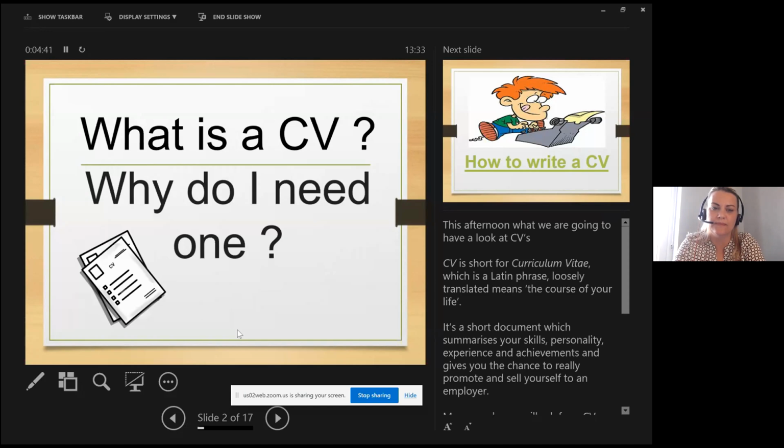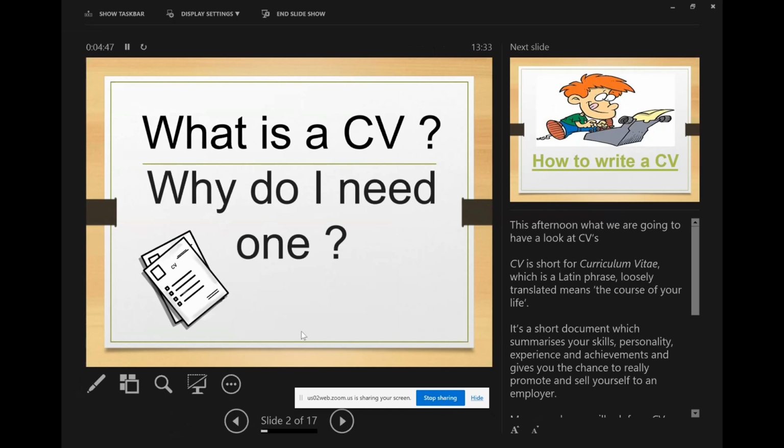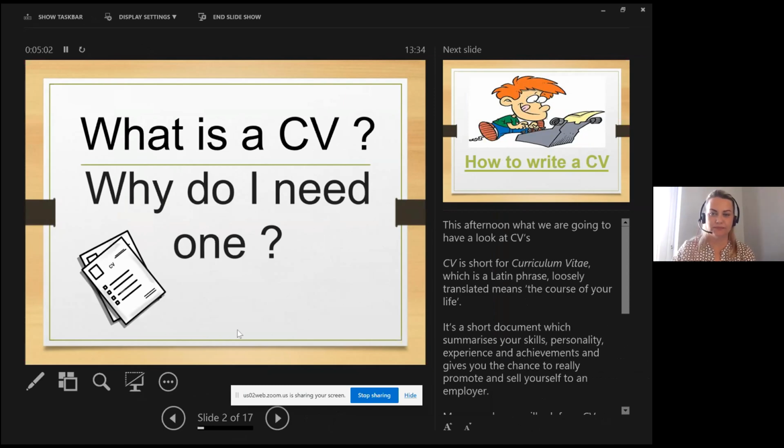This is a short document that should summarize all your skills, your personality, your experience and your achievements, and it gives you a chance to sell yourself to the employer. Whether that be a part-time job, your dream career, or your apprenticeship, your CV is going to do that for you, because you've got to remember the person who's going to be looking at your CV won't know you, so they won't see you. They're just going to get a document either in the post or emailed to them. So you've really got to make sure that yours stands out, because your CV will get you an interview, and then the interview is going to get you the job. So the first bit is your CV.